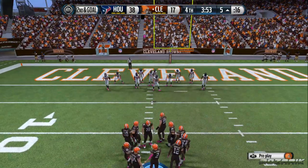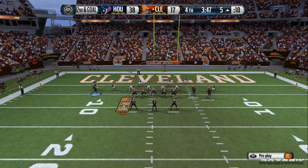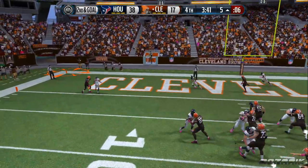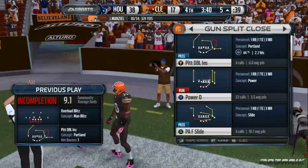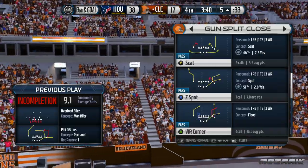Second down now. Manziel's going to take the snap from the shotgun. So that pass is going out of bounds, incomplete. When you get third goal, a lot of times it just comes down to who's willing to fight the hardest. We'll find out here in a second.